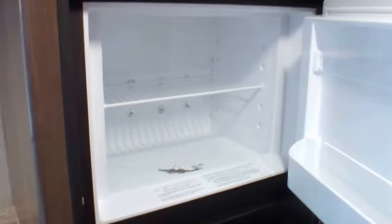Also over here we have the fridge freezer combo. This is really handy because a lot of the smaller trailers that are out on the industry, they'll always have those little bar fridges. This one here has a great big freezer and fridge. People love this.